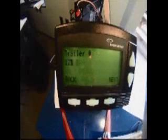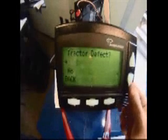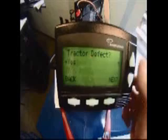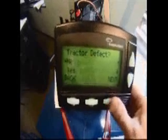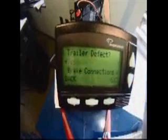Put our trailer number in. And at this point you'll see where only the word no shows on the screen. The word yes is hidden. So we could say no because our tractor does not have a defect, and then we're going to go to the trailer and say that it has a defect.